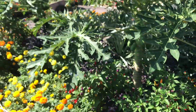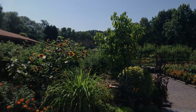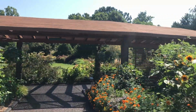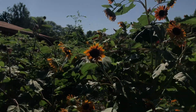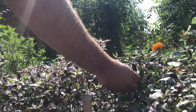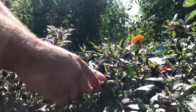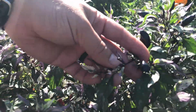I've actually done these, and I think I've seen them done here as well, in hanging baskets. So a lot of versatility for something that you can drop into a garden and add that nice pop of color. Yeah, here's another variety that's got some purple and green and white variegated leaves, and then has these little dark peppers as well.